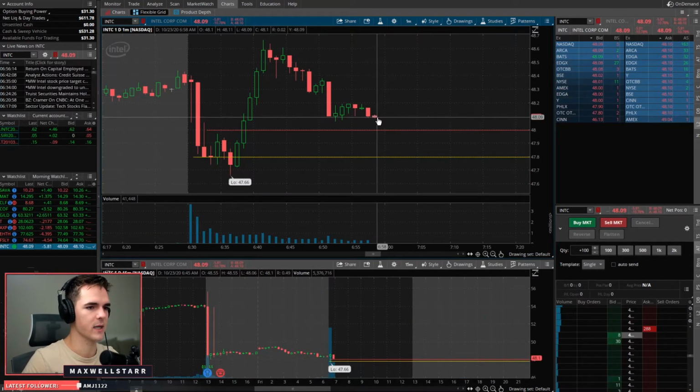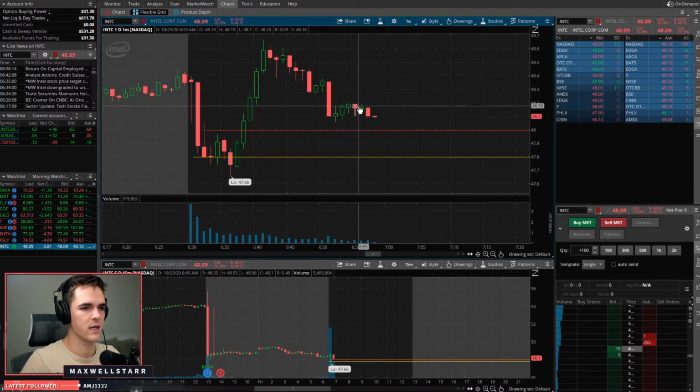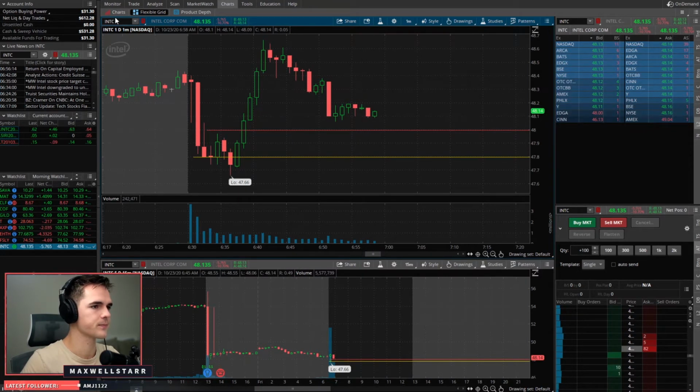We have INTC coming back down. It's going to break under this 48.10 level. You see this move down, bounce, breaking down again. Probably see this one break down now.